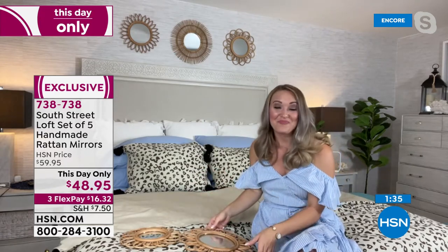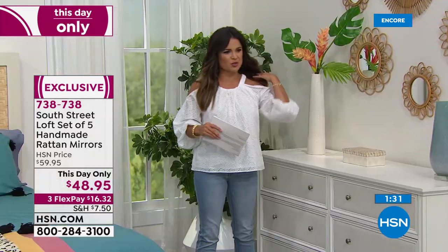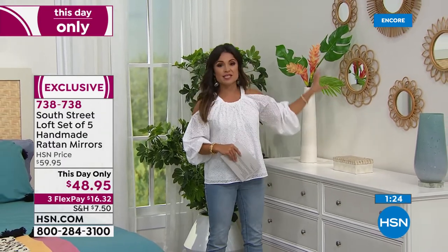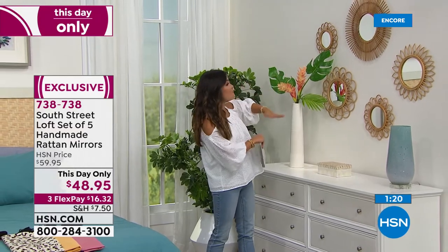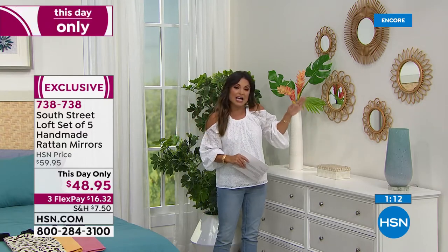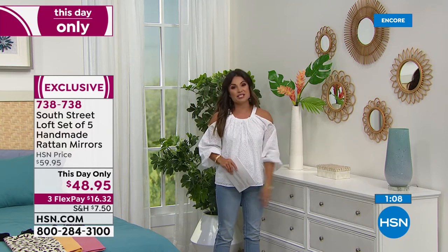Well, these are great because they're perfect for all those odd areas where you want to add something, but you don't know what to add because of the shape or the size. Here we have all five together, but I love how we did it. It's not circular, it just fills the space. So if you've got that odd area, maybe over your breakfast nook or in our bathroom, for instance, when you walk in, there's this wall that's not huge, but it looks strange to just leave it blank, this would be a great option as well.